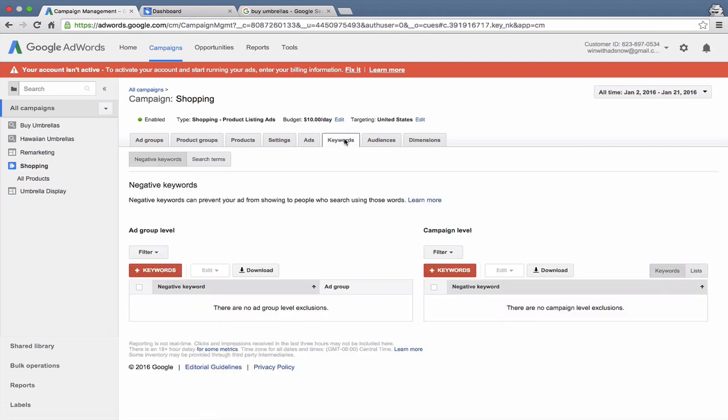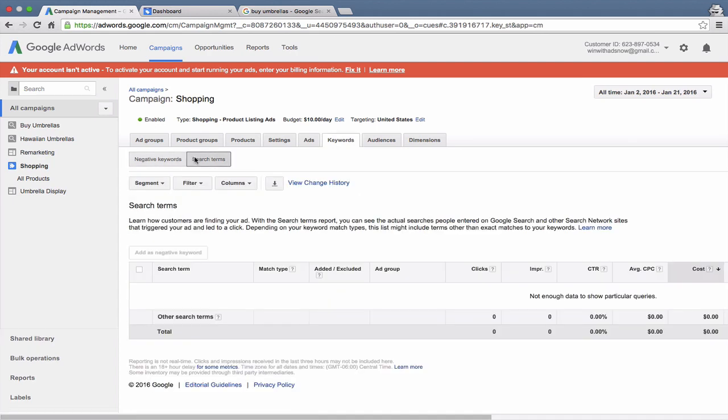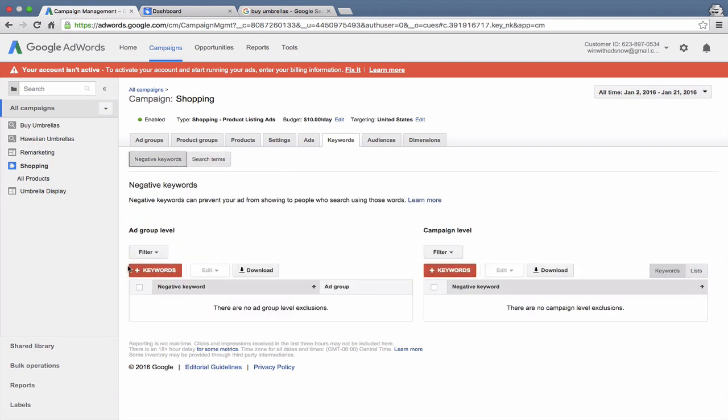And then on the Keywords tab, you see that there is not actually a keywords option here, only negative keywords and search terms. So you can see the search terms that are triggering your product listing ads. You can use that information as ideas on ways that you can optimize your titles and your product data to get a better click-through rate, since you know what people are searching for. And then you can add negative keywords, which you definitely want to do to save yourself from wasting ad spend.